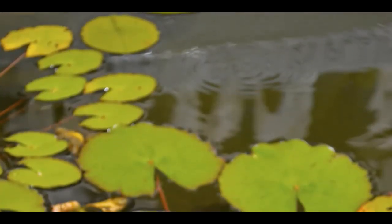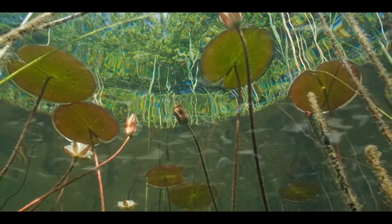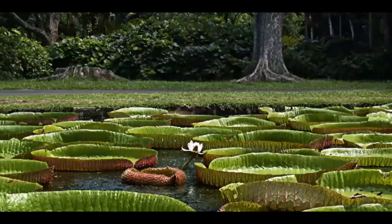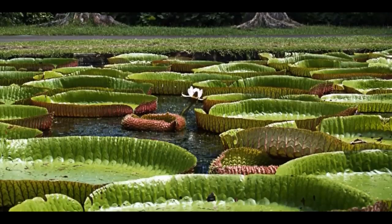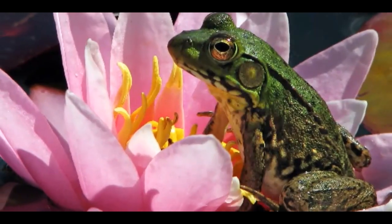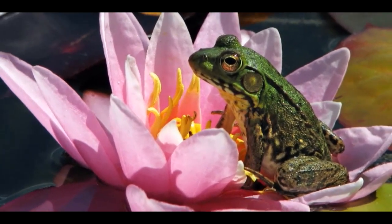These are water lilies. They can be found floating on the surface of a pond. The roots and stems of the plant remain underwater, attached to the bottom of the pond. The big green leaves float on the surface, collecting the sunlight. The flowers are open during the day and closed at night. Water lilies often provide good hiding places for frogs, fish, turtles, and other aquatic creatures.